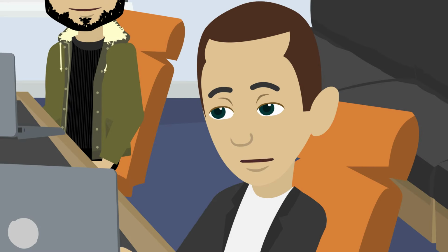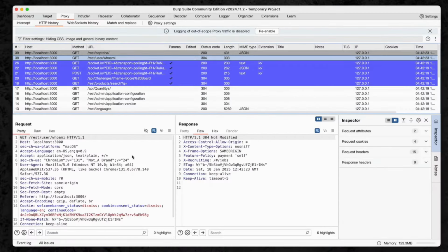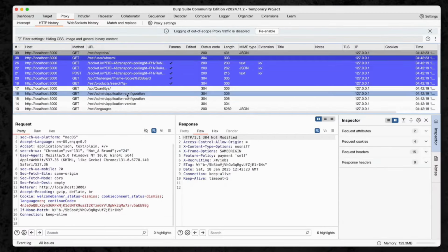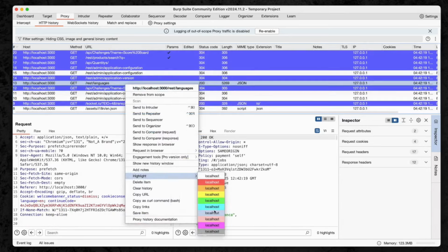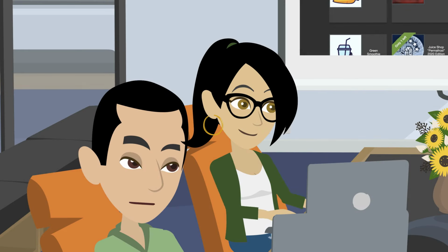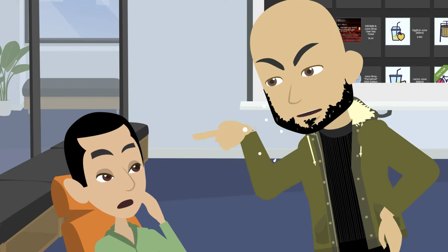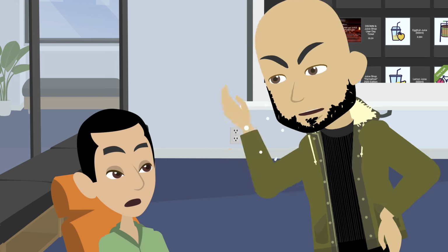Sounds like we're really setting up a system here. I'm ready to get color-coded. For sure, let's do this. This is so much fun. I can't wait to see what happens when we finally hit the exploit button. For the last time, we're not exploiting anything today, just gathering intel for now.